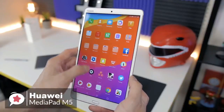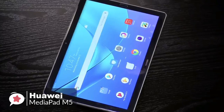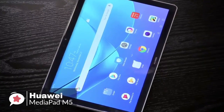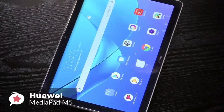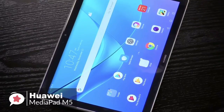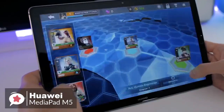Furthermore, the Huawei MediaPad M5 comes with a stylus that Huawei calls an M Pen, which has 4096 layers of pressure sensitivity and supports tilt and shade operation. Did we use it? A stylus is great if you're an artist. If you're not, it's not something you'll find many uses for. We used it to take some notes.